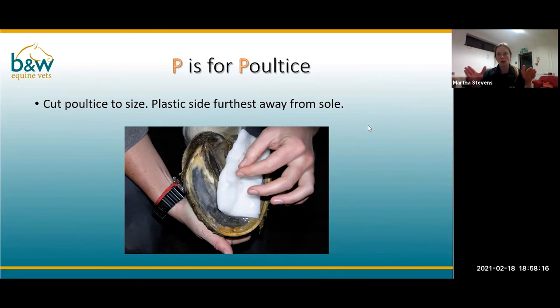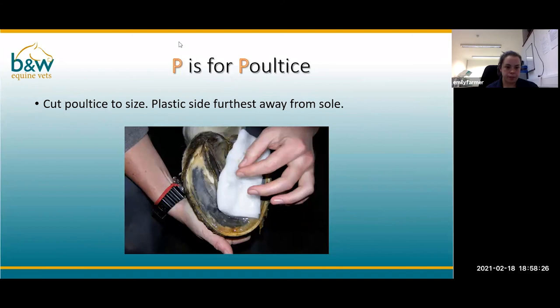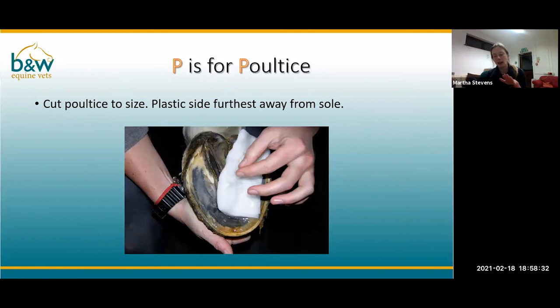They either come as a long roll that you can cut bits off, or sometimes as a little foot-shaped pad, which is great. They always have plastic on one side, and the plastic side always wants to be away from the sole, so the squidgy side against the foot, plastic away from the foot, and that will help to draw everything out.